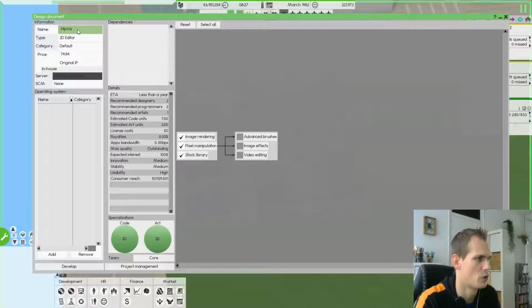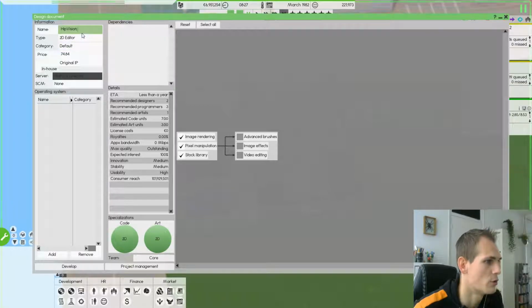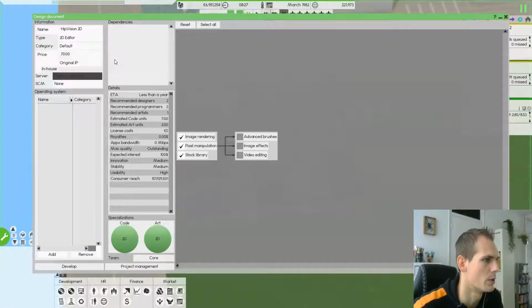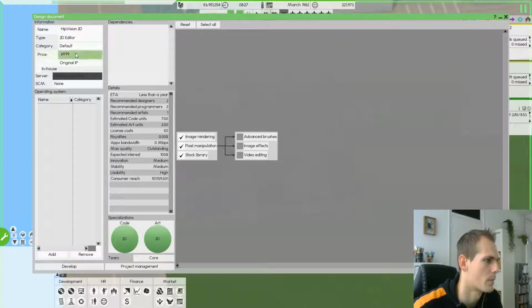Hipvision. It's a 2D editor, sure. Hipvision 2D, so that we know that this is the 2D editor. It's category default. We can only do default. The price should, well, we're going down in price a little bit. Make it a little bit cheaper so that people, well, actually this doesn't work, but let's make it $69.99. Bam. Let's do it like that.